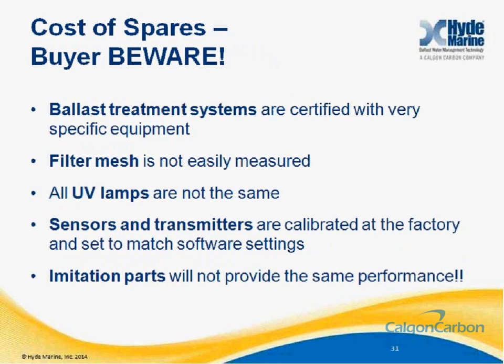One last note of caution on maintenance. All spares are not created equal. Ballast treatment systems are certified with very specific components. Changing these components with non-OEM parts may have a significant effect on the results of any compliance testing that may take place. Although many filter meshes, electrodes, and lamps may look the same, they probably will not function the same in your system. Let's take a look at one example of how much variation there is in these common components.